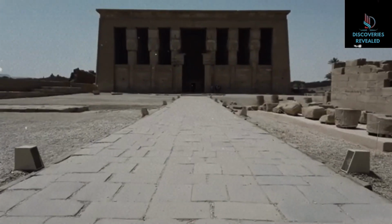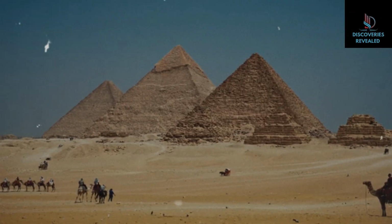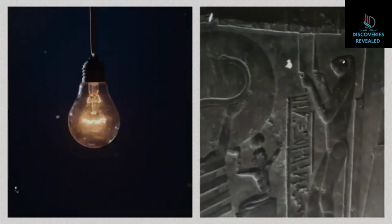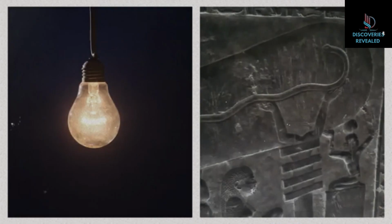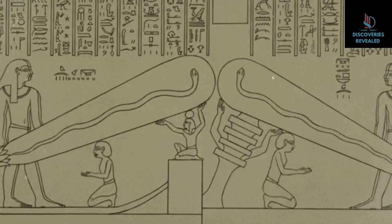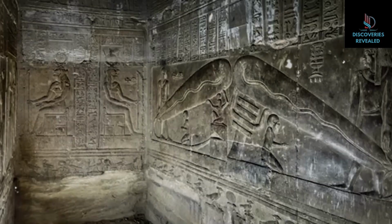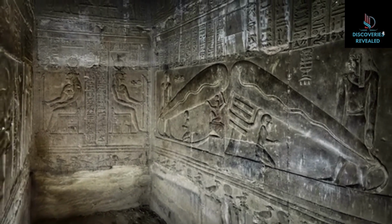In the Hathor temple at Dendera, Egypt, a mysterious carving has sparked intense debate, one that closely resembles a modern electric light bulb. This motif, found in ancient stone reliefs, has divided scholars for years. Some, like the French theorist, argue it depicts advanced electrical technology that Egyptians may have possessed.